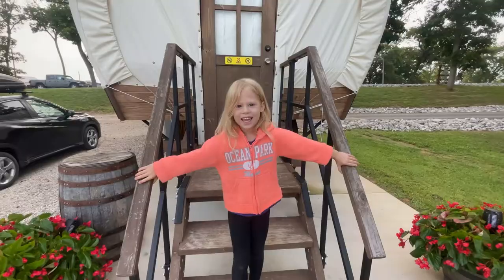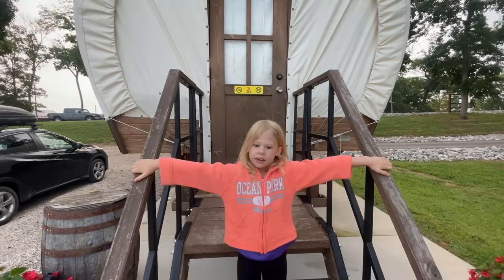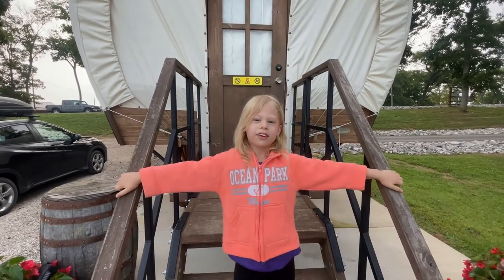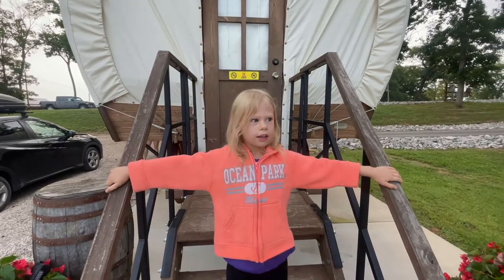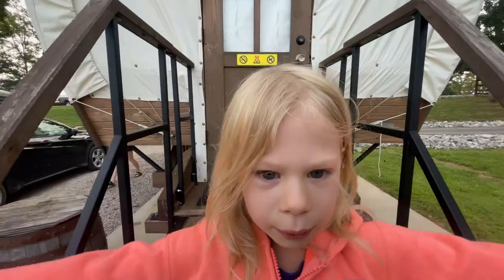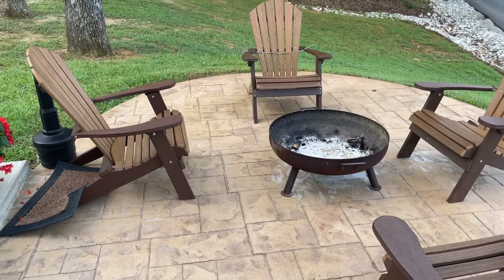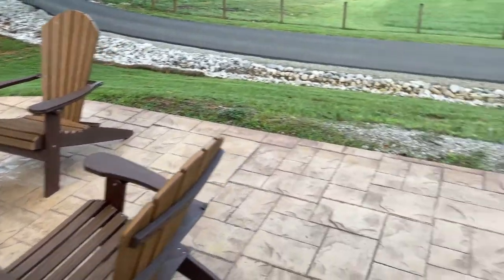And the star. All right, what do you think of staying in this big, giant covered wagon? Oh, all the stuff is set up in it. Yeah. With the beds. Pillows that we don't need. We have this cool fire pit area, a cool little patio.